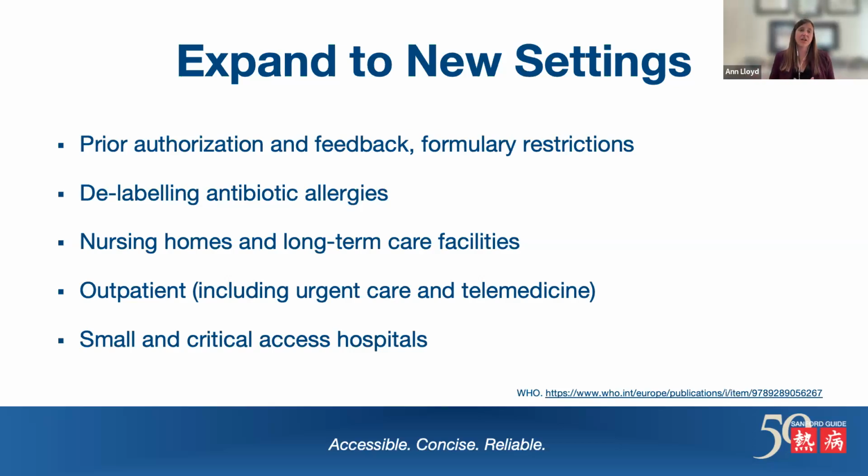You might consider working on delabeling antibiotic allergies. There's been a ton in the literature about particularly pharmacists working to improve antibiotic allergy documentation, which has subsequently led to more narrow spectrum antibiotic use. And you can focus this effort on your surgical prophylaxis antibiotics. And you can have some really nice victories in decreasing that broader spectrum antibiotic use by getting people's allergies correctly incorporated into your electronic medical record.